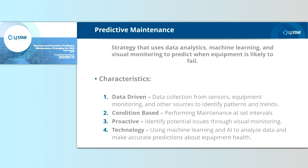It's a little bit like having a crystal ball for the machinery, allowing us to intervene and prevent the costly downtime and disruptions. And essentially at its core, predictive maintenance is about harnessing the power of the data that you're going to have. So it's a very data-driven maintenance approach.